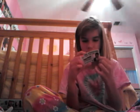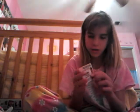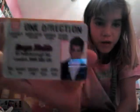And then I have this One Direction Zayn Malik fake driver's license as a gag gift from Las Vegas. It was really funny. All the One Direction members had it, and that's what it says on the back.